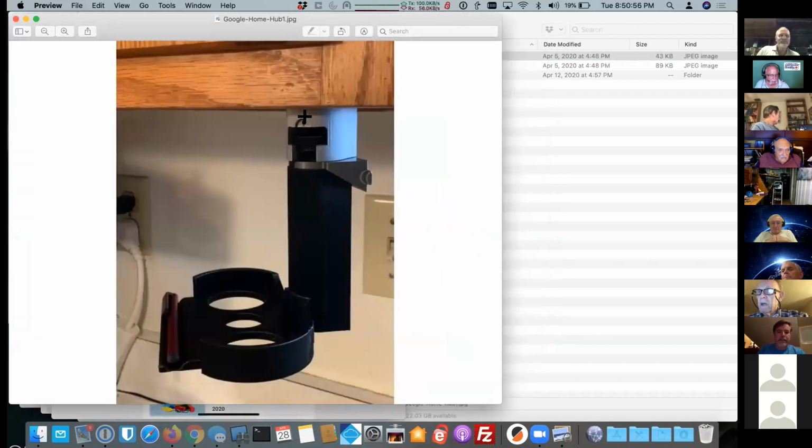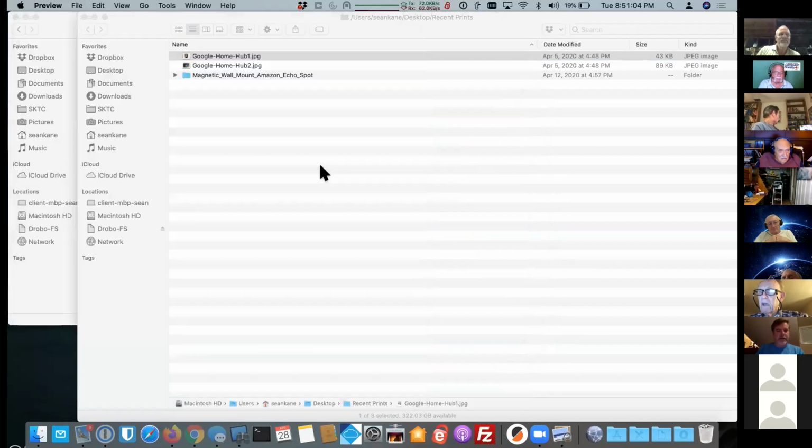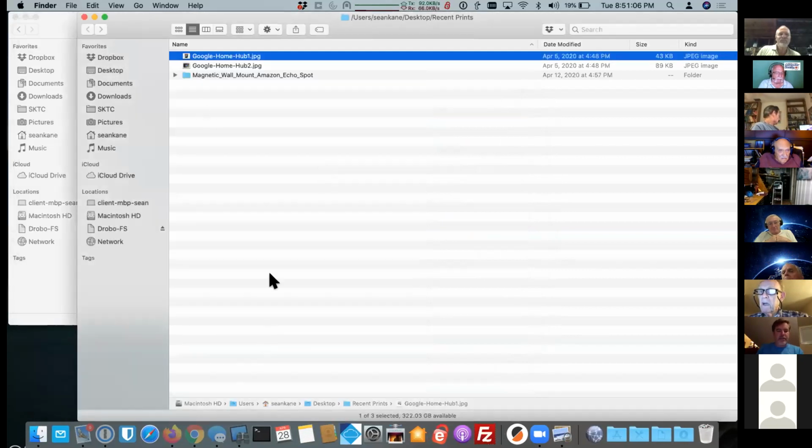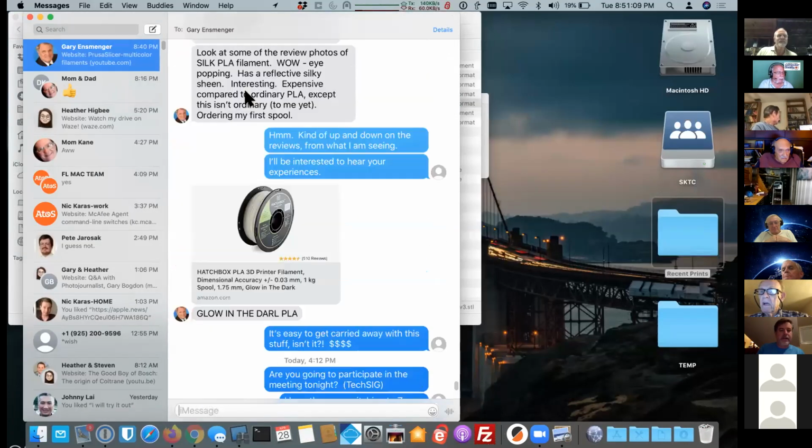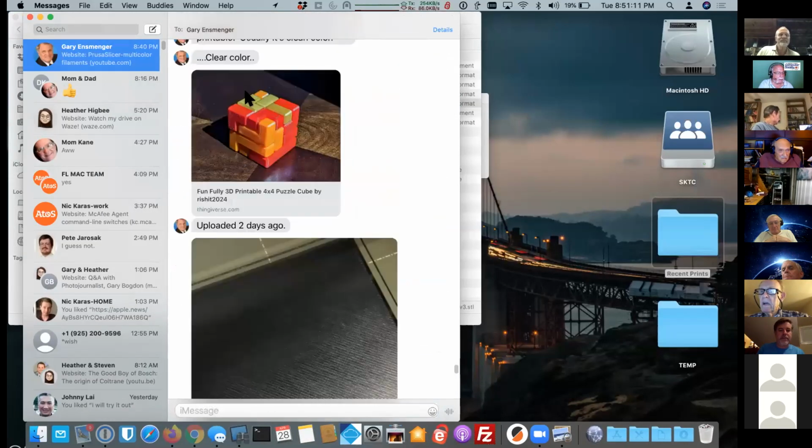That's what it looks like. So there's the piece that attaches to the... That's actually not the one I did. Hold on. I've got some pictures that I sent to Gary. Hang on, Gary. Okay. Remember I sent those pictures to you? Yep.